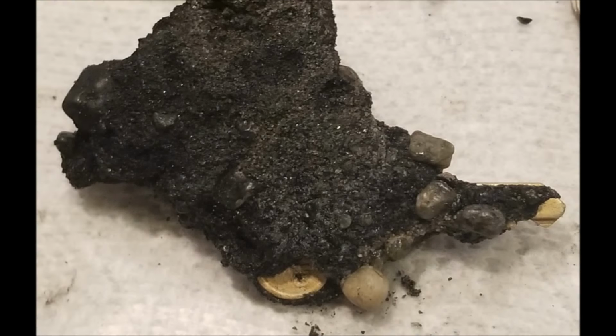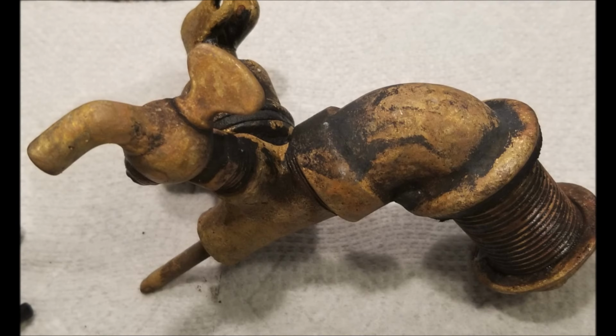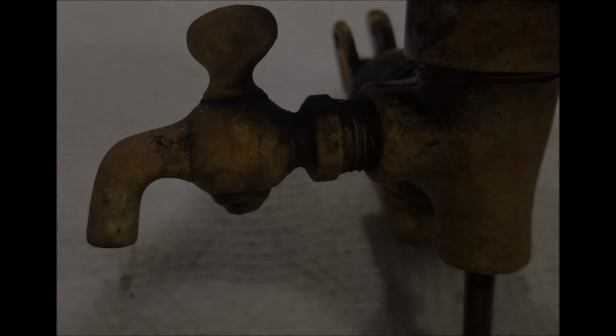Here you can see the outline of a key, and it must have been on some sort of iron ring that really crusted up over the years. This old brass cap has a distinct A on it, but I'm not sure what it stood for. This heavy piece of brass was the first signal of the day.